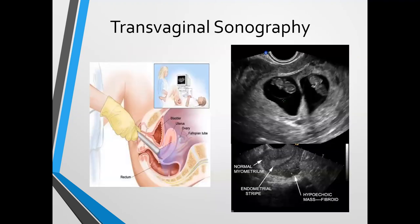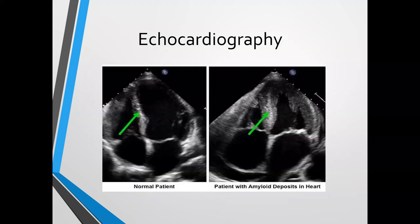We also perform what's called a transvaginal sonography in the clinics on patients, not in the lab. We do have a simulator for that also. But with transvaginal sonography, we also take a look at the uterus and the ovaries, and we can look at very early pregnancies. Here's a very early twin pregnancy. We have two fetuses here. And here is a transvaginal image of a uterus. Here's a fibroid. We can see the endometrium very clearly. So we can look at almost every internal organ in the human body.